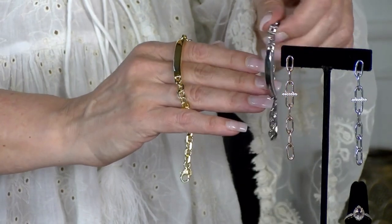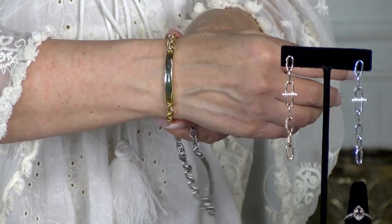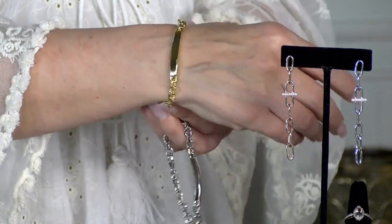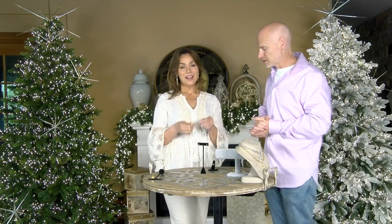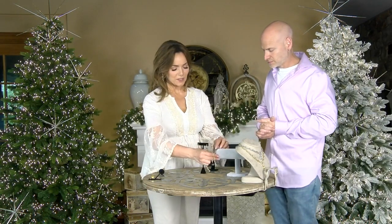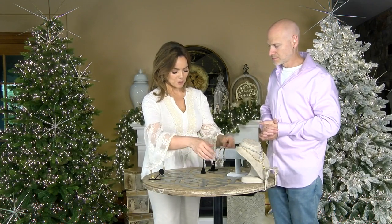I do think the scale is perfect on this. I do too. I wouldn't want it any thicker on the sides or thicker in terms of width. It just is something that is very supple, very easy to wear, feminine, and I love the look. So that bracelet is going to be available in the yellow or the white. That is absolutely gorgeous.